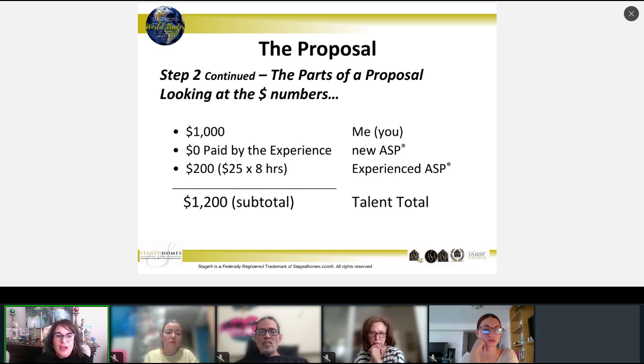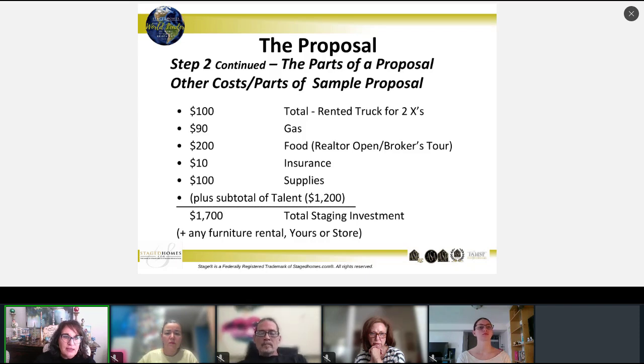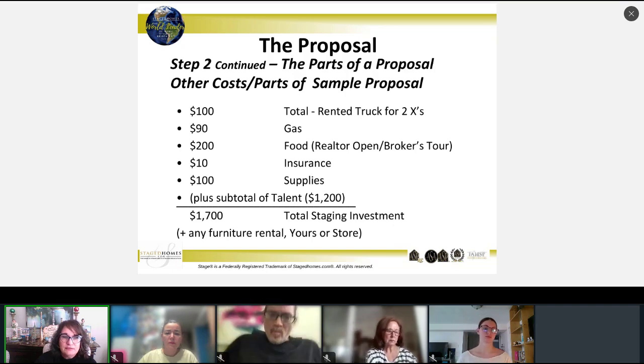I pay a flat rate per house per project, anywhere from $65 to $200 per stager per property. And then they also get paid in the warehouse for their time to plan and select everything. So whatever it is, your total would be $1,200, $1,400, whatever, for the proposal for that piece of it. And then you have to add in other elements. If you rent a truck or use your own vehicle, there's rental and gas, and fuel's gone way up. So what is that amount going to be?